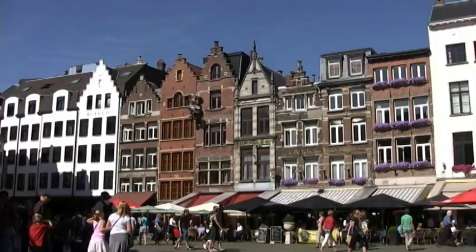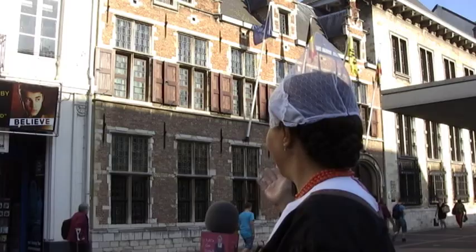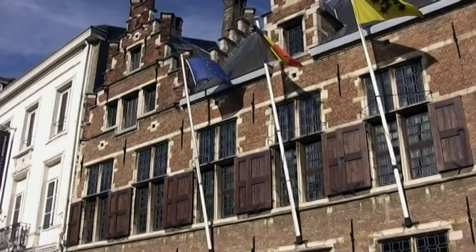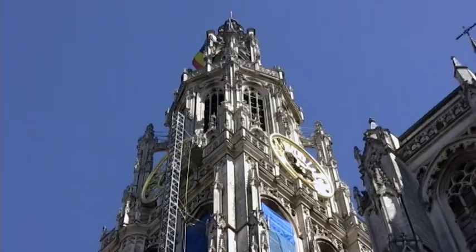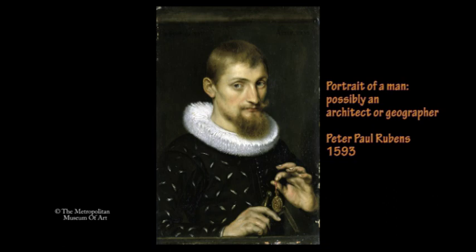If there's one painter that defines the Flemish city of Antwerp, it's Peter Paul Rubens. PPR, as he's known in the hood, bought this house in 1610. Known as the Rubens House Museum, it's a great place to see where he lived and worked. A few blocks away is the Onze Lieve Vrouw Cathedral, and they have four Rubens inside. Antwerp's cathedral took 168 years to build, finishing in 1520.